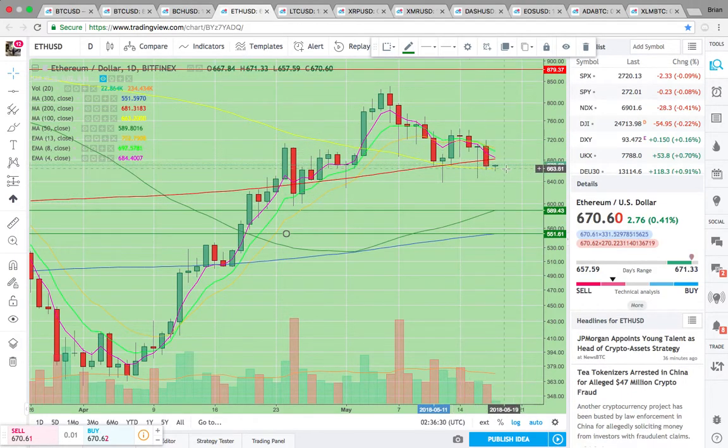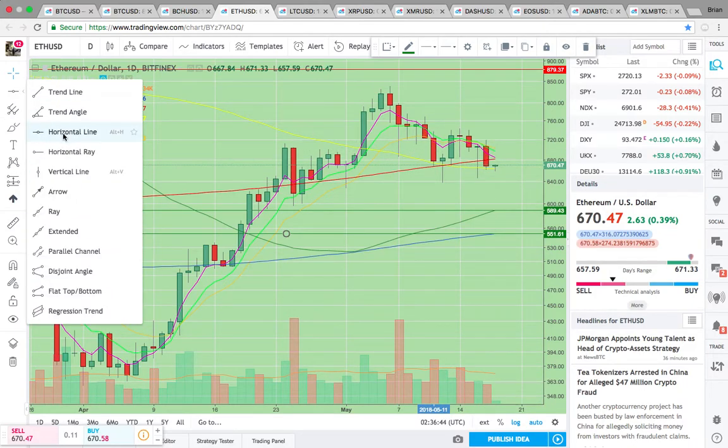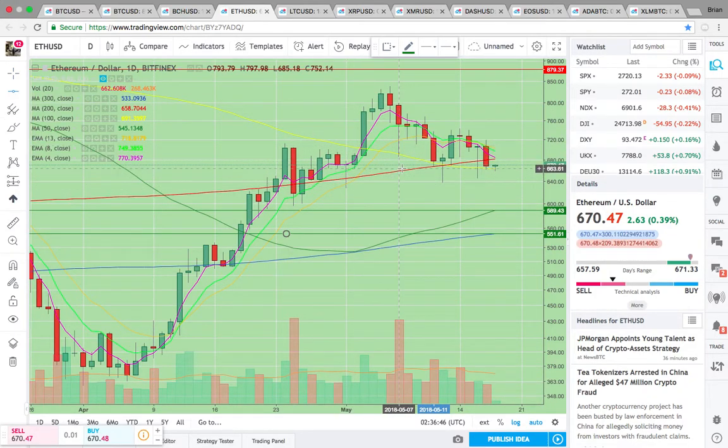Just something to keep in mind. If you're playing the moving averages on the pullback, it has to hold. If it drops below and they turn into resistance, if you're holding long, you could get stuck with a bad entry point. So down below is 589 and 551. Those are the two big levels to hold or bounce off of if this current 663 level fails to hold.